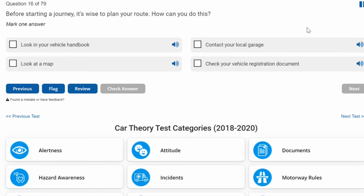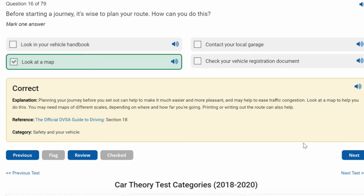Before starting a journey, it's wise to plan your route. How can you do this? Look in your vehicle handbook. Contact your local garage. Look at a map. Check your vehicle registration document.